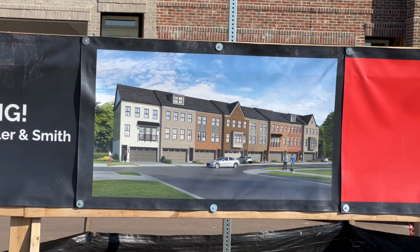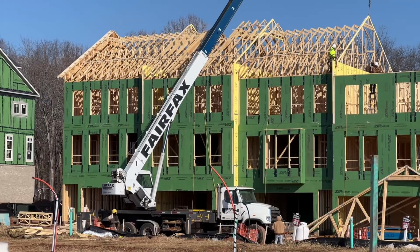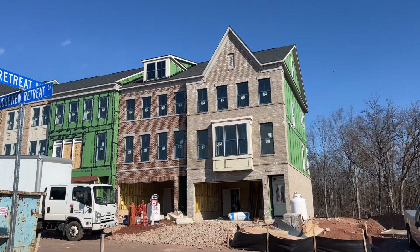I've also sold here at the Retreat at Westfields, and even though there isn't a model, they've sold several already just on the fact of Miller & Smith reputation. They've been a quality home builder here since 1967, and again, I've sold in several communities, and I back them 100%. Miller & Smith's reputation actually helps me.